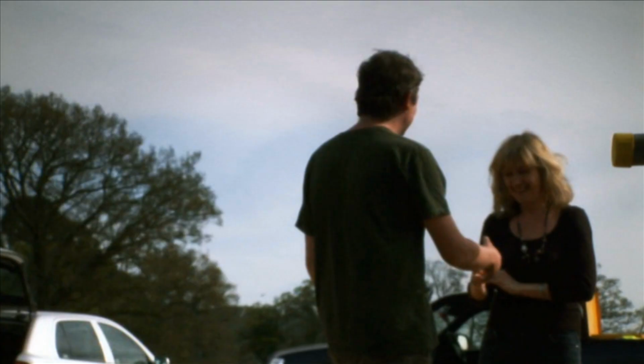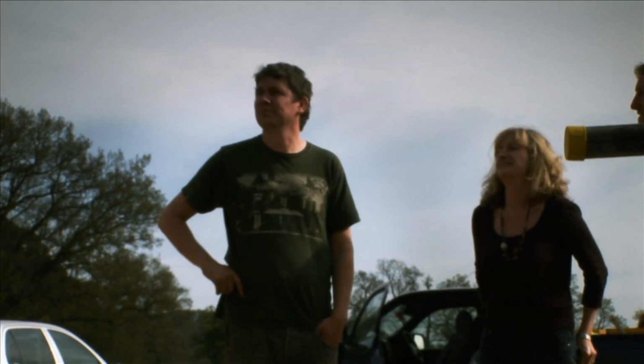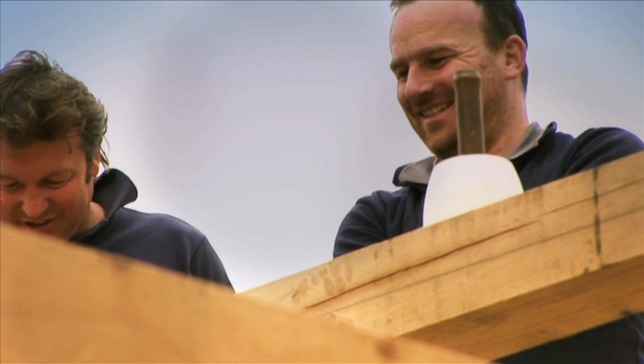Building a house is quite scary for the customer at the beginning. There's lots of things that they're concerned about, whether it's going to be right. Obviously, it's a huge investment. It's at the end when they finally see everything come together, and they just look with a bit of relief and utter joy.